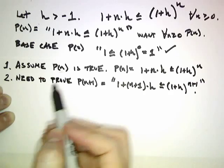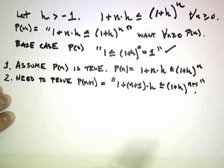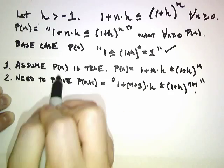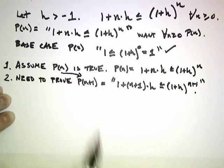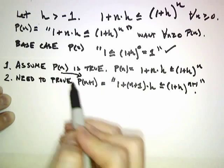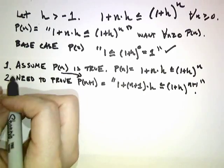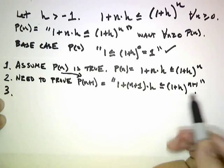Now some of you might be saying, how can you assume that P of n is true? We need to prove P of n is true. No, we now need to prove that P of n plus 1 is true. We need to show that P of n implies P of n plus 1. So yes, the inductive hypothesis is that P of n is true, but now we need to prove P of n plus 1 is true using that fact. Okay? So we need to prove this inequality.